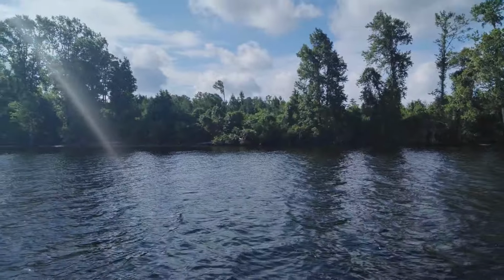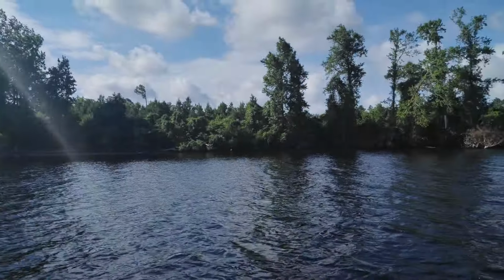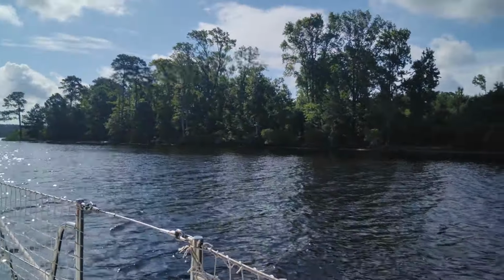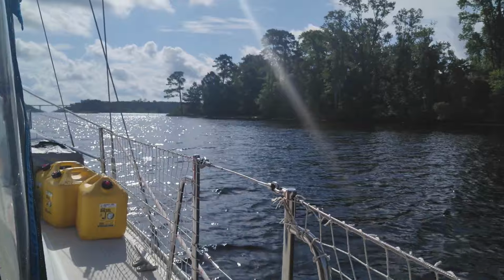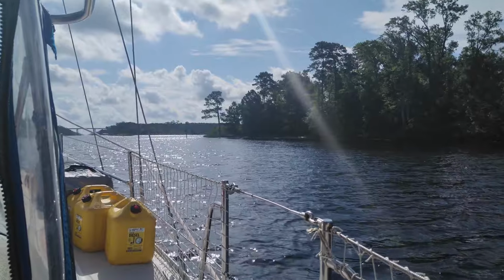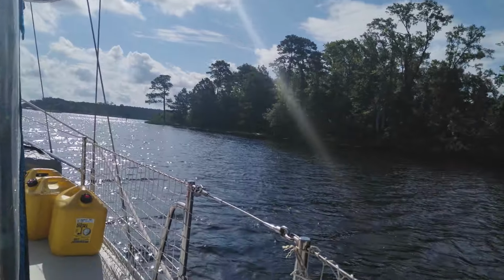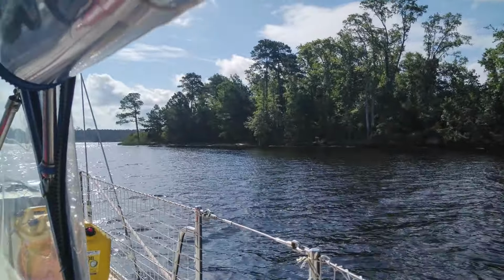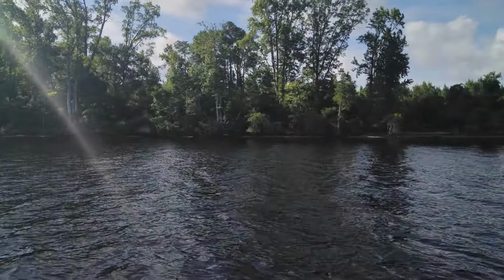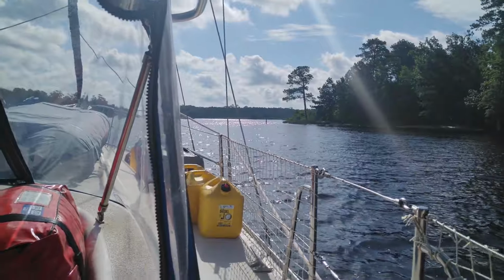So we are cruising up the Pongo River up to the Alligator River at some point here, and this is on the ICW. And we've got to go through this weird canal up here, and it goes for about 20 miles. We're going to go under a bridge, and then we're going to cruise for about 20 miles through this canal. It should be kind of interesting. This is North Carolina going into Virginia.